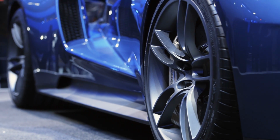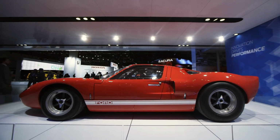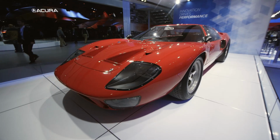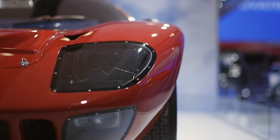Besides being one of the most legendary brands in automobiles, the GT has a really interesting backstory. It was created in the 1960s because Henry Ford II had wanted to buy Ferrari and was ultimately turned down. So he created the GT sort of as revenge against them and then raced them at Le Mans and won.